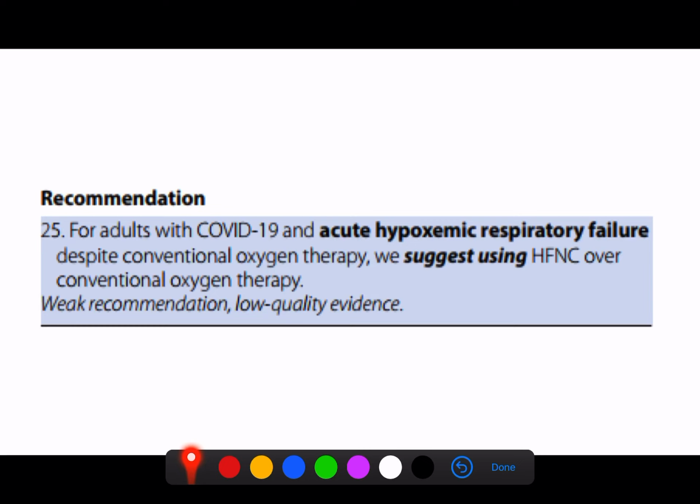That work in itself is still ongoing. But it's interesting to see that they have made a weak recommendation for starting with high-flow nasal oxygen, especially if they're failing conventional oxygen therapy, whereas in the UK at least, the initial guidelines were to have an early intubation. My personal feeling is if we can provide safe high-flow nasal oxygen, i.e. providing adequate personal protective equipment for everyone on the ward, that's other patients and also healthcare workers, maybe high-flow oxygen would be a useful second line to when supplemental normal oxygen therapy fails.